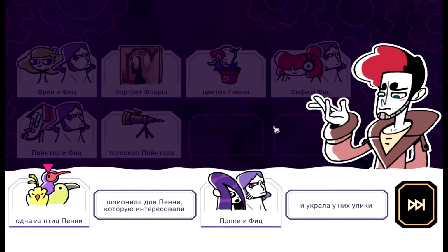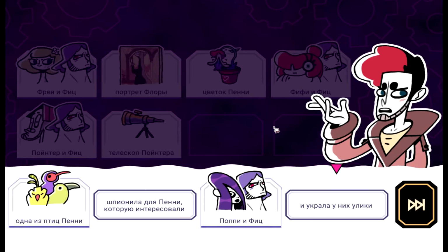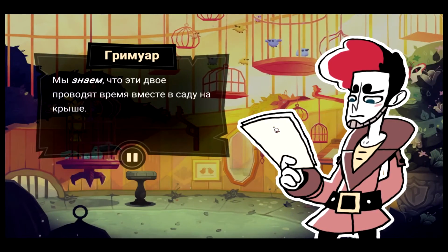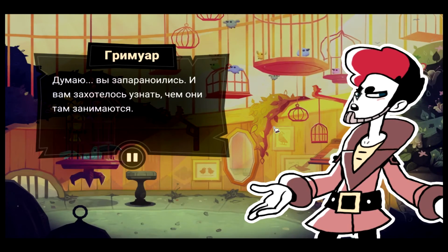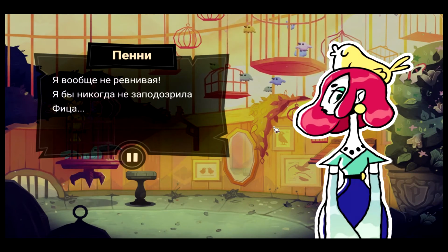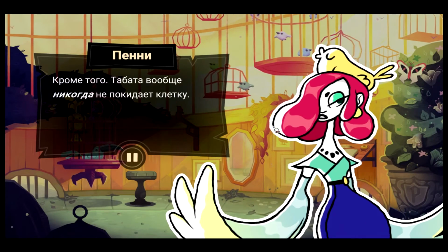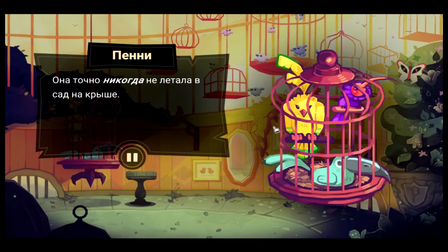One of Penny's birds was used to spy on Poppy and Fitz and steal evidence from them. We know those two have been spending time together in the rooftop garden. I'm guessing you got paranoid. Wanted to know what they were up to. I'm just not the jealous type. I would never suspect Fitz of anything like that. Besides, Tabitha hardly ever leaves her cage. She's certainly never flown up to the rooftop garden.